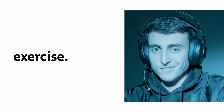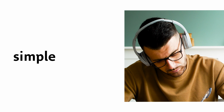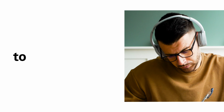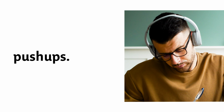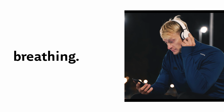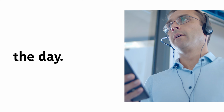Morning exercise. I like to do some light exercise to wake up my body. 1. I do some simple poses. It helps me feel more awake and less stiff. 2. Short workout. I do some jumping jacks and push-ups. This gets my heart pumping and gives me energy. 3. Deep breathing. I take a few minutes to breathe deeply. It helps me feel calm and ready for the day.